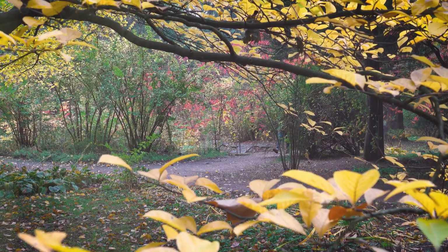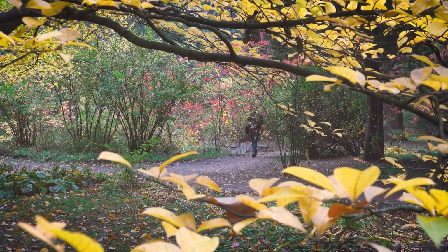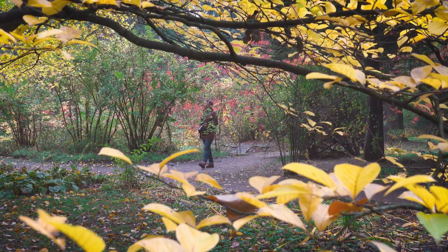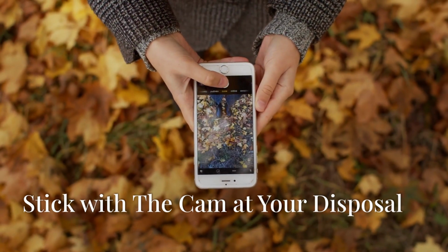Photo enthusiasts and professionals begin their shutterbug journey with photography basics. Here are some starter tips for the autumn season. Stick with the cam at your disposal.